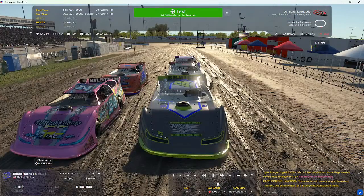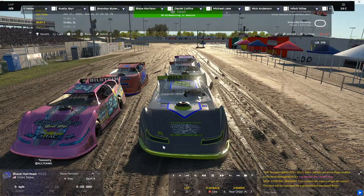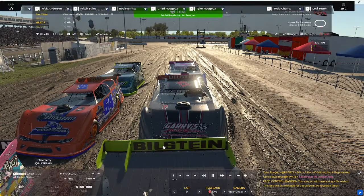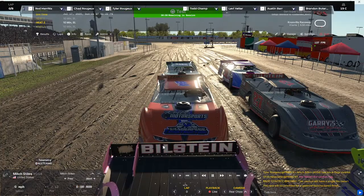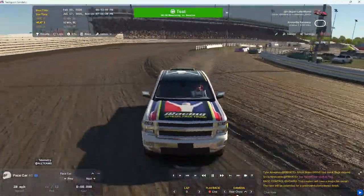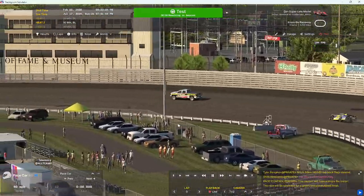Something to keep your eye on as Nick Anderson drops to the back of the field, and we can't hear the drivers. We don't know what communication goes on there. Obviously Nick Anderson's going to have to come up and race with Chad Rugy if he's going to make his way back up to the front of the field. So maybe a little bit of fireworks here for our 85 lap feature. I think we're definitely going to see some fireworks one way or another.